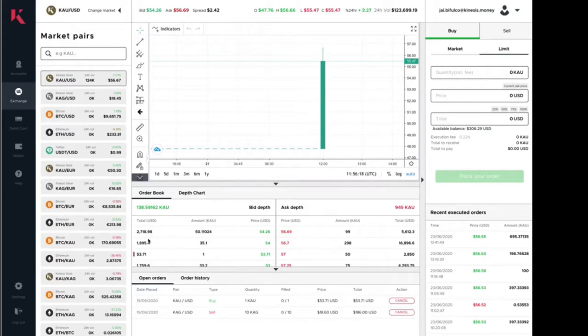So moving away from the market pairs, we have the order book, and in the order book you can see that we have the available depth. You can scroll down on that depth to see what's going on, and obviously the top level of depth here would be 54.26 per gram of gold. That's the bid depth, and then the ask depth. So we have limit orders in here that are filling up the order book, and then we're obviously displaying that here.